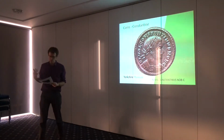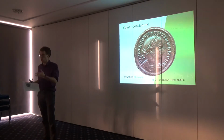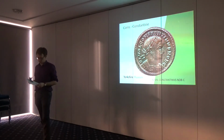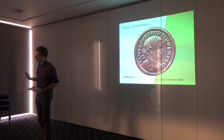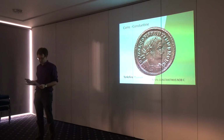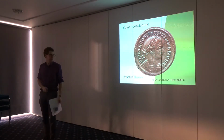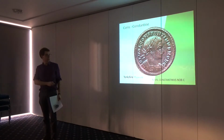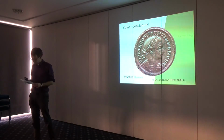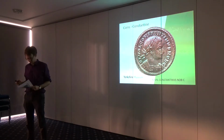The death of his father meant that Constantine was relatively swiftly elevated to become one of those 4 emperors. And I suppose you could say he jumped the queue a little bit in doing so. On around 30 of the coins within the Wold Newton hoard, he is given, you have the image of Constantine, which you see here, and the legend NOBC, Nobilissimum Caesar. So these are coins struck after Constantius' death in 306.